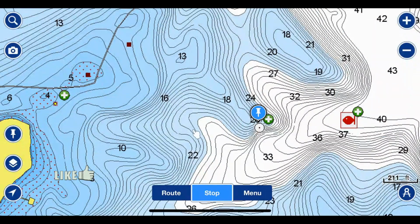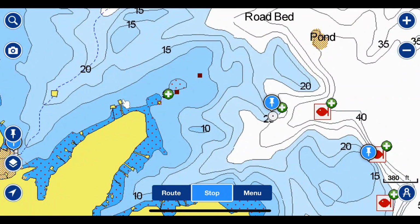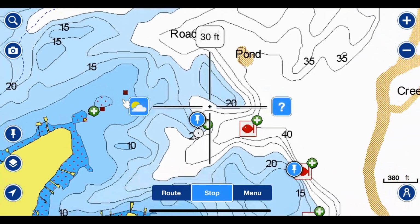There's so many different things you could go look at, like right in here. You go out here and look at the side of this, see if they're setting up here. You go up here and look at this road bed, see if there's anything hanging around there. I mean, there's 1,000 different places they can be right here in that area. So that's going to be tough to locate them there, but I guarantee they're there.